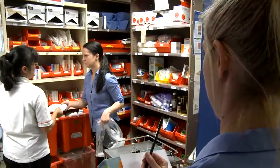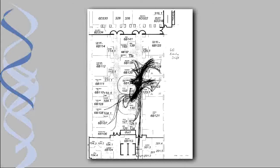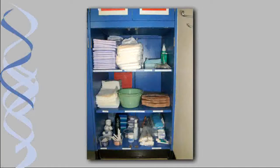Are all of the items you need to do those tasks stored together? When we track nurses, we noticed staff were leaving a patient bay up to 13 times to get the things they needed. The main items nurses left the bay for were then put in cupboards closest to the patient care area to cut down travel time. Where are your storage areas?